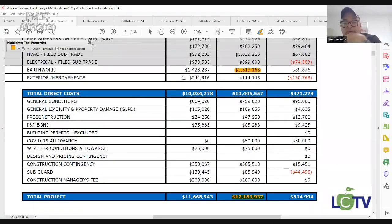So when Commodore came on board, this was their first shake at the number, 11,686,943. And then the job gets bid, and some things change in the design from 75% to 100%. The market is what it is. So where are the differences? Ultimately, the work would cost more, but then there's some other items that were added kind of down below the line.